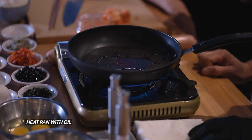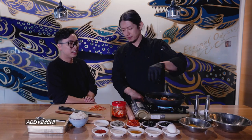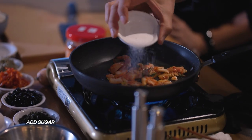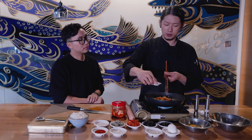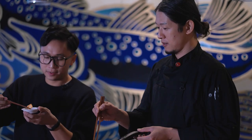So we're heating up our pan with a little bit of canola oil. So we're gonna kick it up a bit. And then sugar. This one is most important, sesame oil. All those different aromas. So let's try some here, we got a little piece. How's it taste? Good, it's crunchy. Just exploded in my mouth. A little spicy, love the sesame flavor.